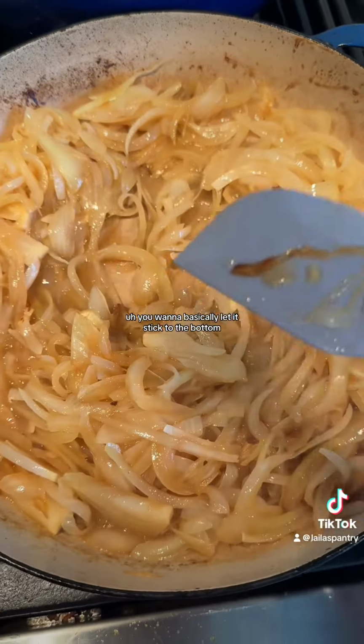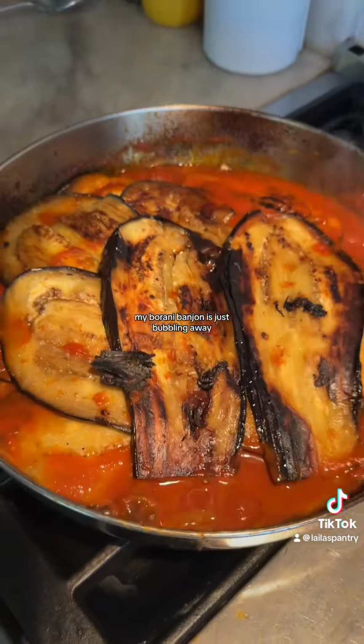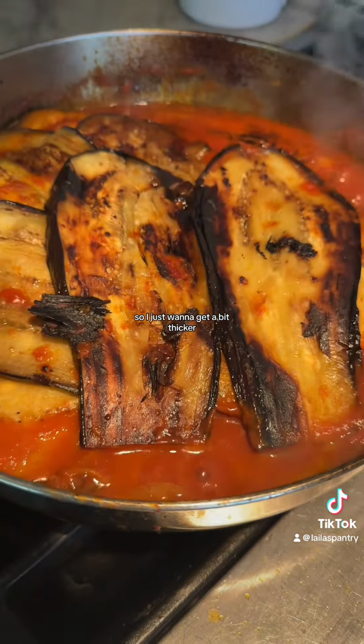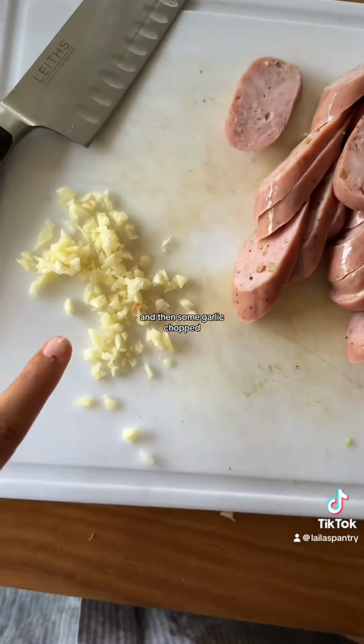You want to basically let it stick to the bottom and then put water in so that you can unstick it from the bottom. My borani banjan is just bubbling away, and that's just gonna reduce down a bit because, see, it's a bit thin over there, so I just want to get it a bit thicker. Oh, and I have my fennel sliced, my chicken sausage sliced, and then some garlic chopped.